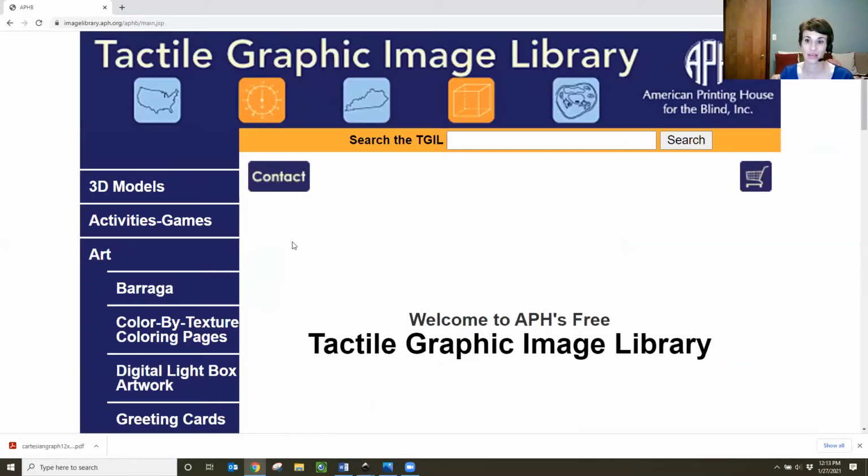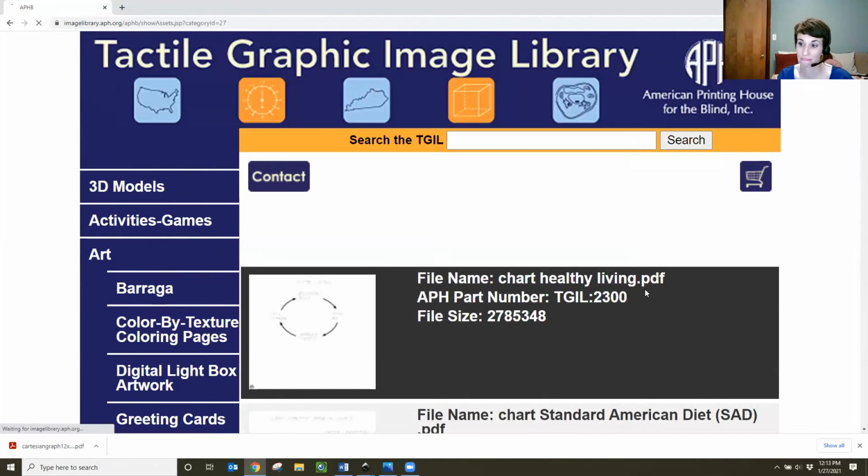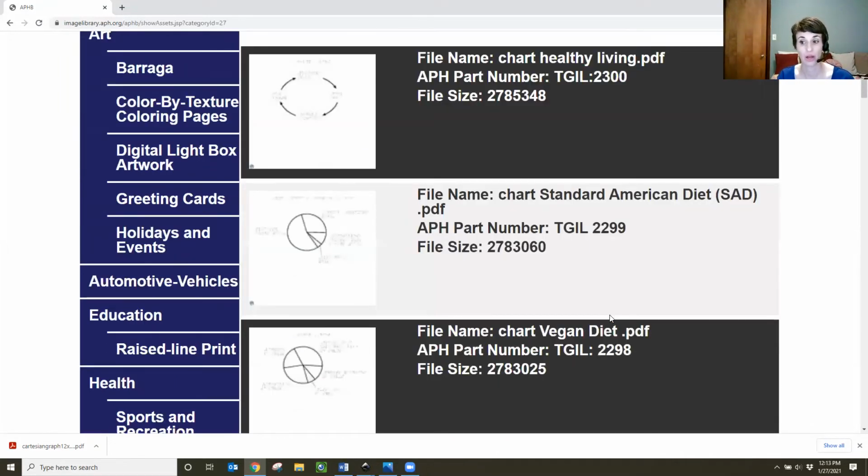All right, here I am back in here. Most of the files in the library are PDFs. And when you are in the list category, you will see .pdf at the end of them. The PDFs, that is the file type that I opened in Inkscape.